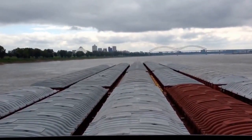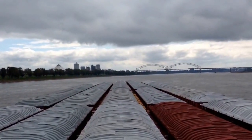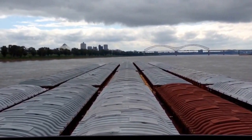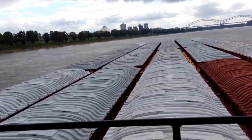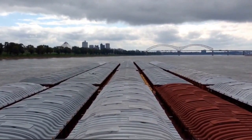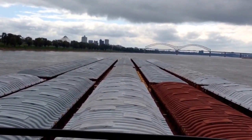I got Memphis Bridges. Sorry. Memphis Bridges. I don't really use them. I've got a bunch of different marks I run off these. It's almost like driving a car in your garage. You kind of get used to some of these spots at certain stages of the river. Pretty slack water. It's low water. But anyway, I run an easy distance off of shore.